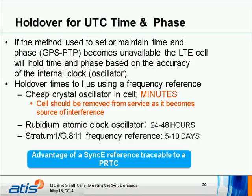So for some reason, we lose the source of GPS or PTP becomes unavailable. This cell with these cheap oscillators should be removed from service very quickly, as it becomes a source of interference within just a few minutes.